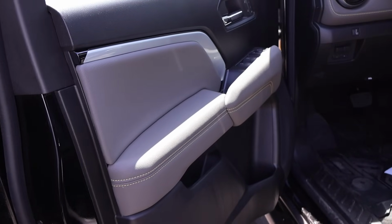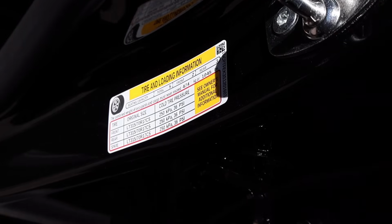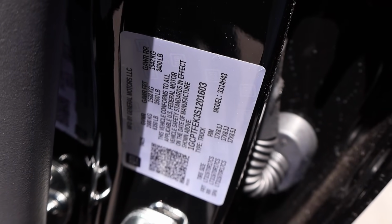We've got more of the gray with the neon stitching for the Colorado. The driver window is automatic. We've got memory seats, blind spot monitoring with the mirrors. 1,045 pounds of payload capacity. And the truck itself weighs about 5,300 pounds.